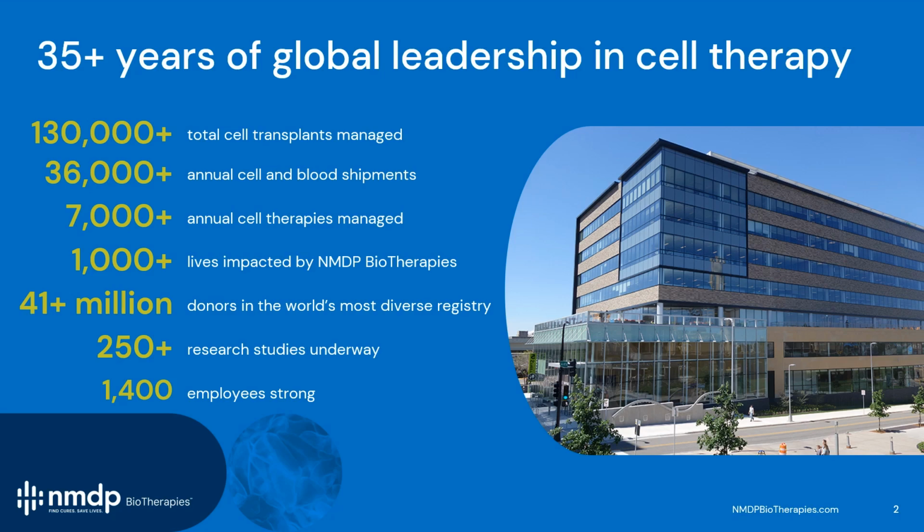NMDP manages over 7,000 cell therapies annually, with over 1,000 lives that have been directly impacted by NMDP Biotherapies. Our success is supported by the strength of our registry. With more than 41 million donors, the world's most diverse registry ensures that patients have the best chance of finding a suitable match. Additionally, NMDP Biotherapies leads as the most experienced cellular starting material vendor in the commercial launches of cell therapies.